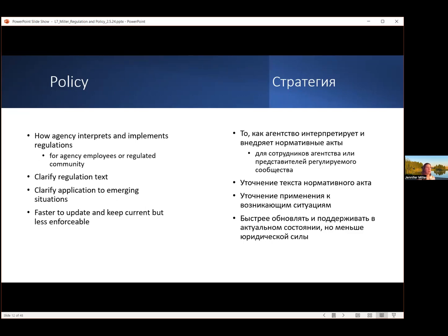So I want to just touch briefly on the other side of the spectrum, which is policy and guidance. In the middle, regulation is sandwiched between law, which has very hard sideboards, and policy and guidance, which tend to be soft sideboards or really just information sharing. There are many ways to properly execute a regulation, and so policy helps provide interpretations on how to implement those regulations. That can be for the agency that wrote the regulation, for other agency employees, or for the regulated community. It does things like defining terms that might have an inconsistent interpretation. It could apply the regulation to a new emerging situation.